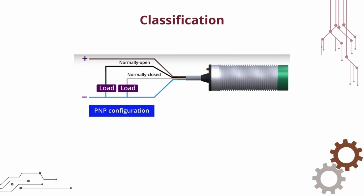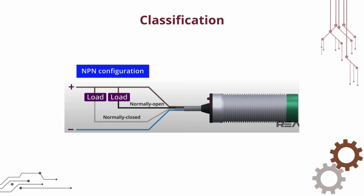Classification. According to output configuration, capacitive sensors with PNP output are used in control systems with positive logic, where current flows from positive to negative, common in Europe and in applications with modern PLC controllers. Capacitive sensors with NPN output operate with negative logic, where current flows from negative to positive, used in electronic systems in Asia and in some industrial equipment.